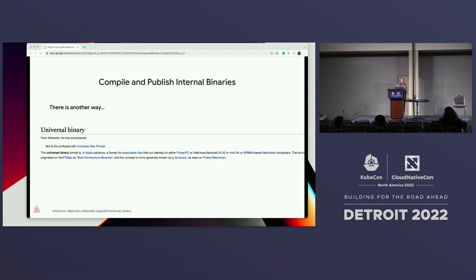OK, so in the history of supporting multi-architectures, I found another neat schema that's sort of the opposite of this, which is the idea of multi-architecture or universal binaries. This idea actually came from Apple. It's a format for executable files that supports multiple architectures. It's also known as a FAT binary. It's basically designed to store all of the architecture binaries, and it selects the correct one based on the architecture that the executable is running on.